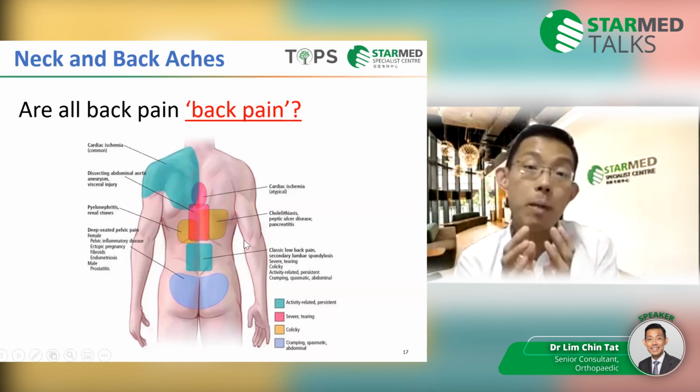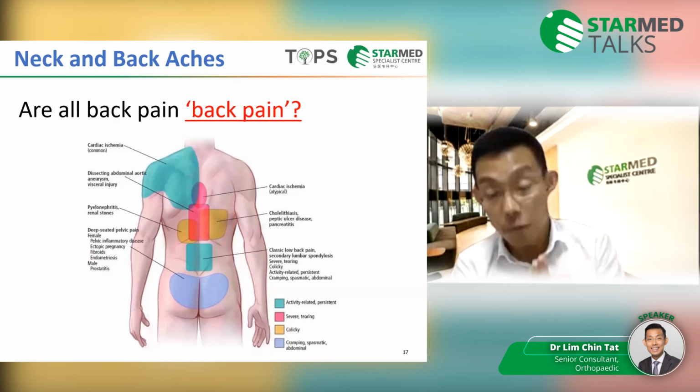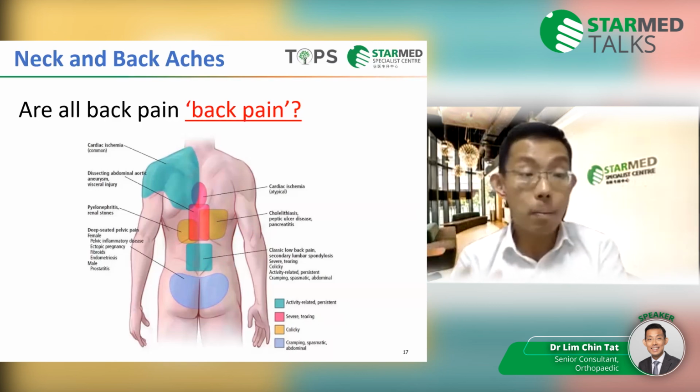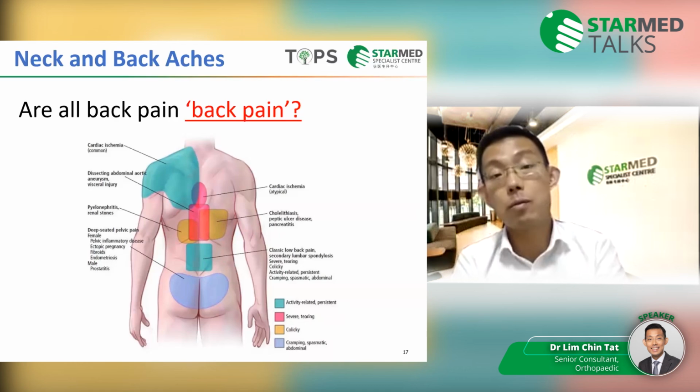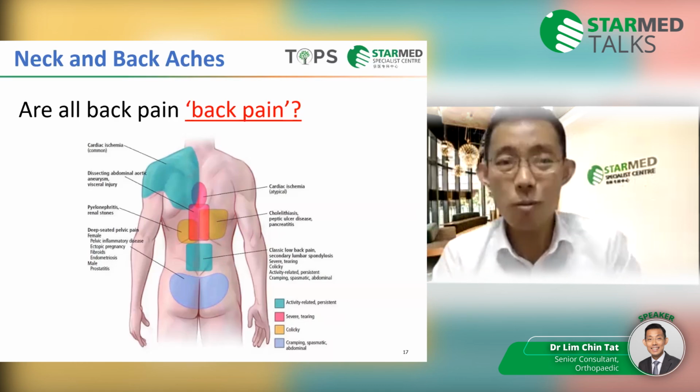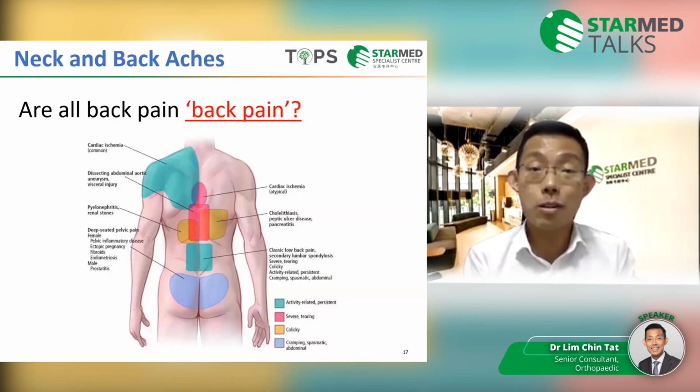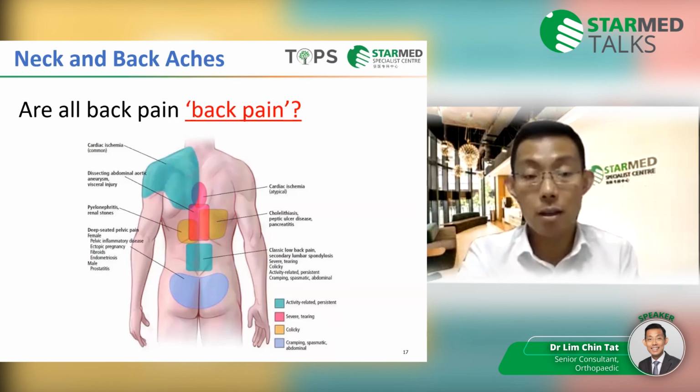So sometimes the back pain may not be from the back, but the classic feature of an orthopedic, bone and joint back pain is that the pain is worsened when you move. If you start to get rest pain, meaning you're resting and you still get a lot of pain, and the pain is worsening, that's non-mechanical pain. Then you should be worried about other causes, like having a heart attack. These are important features we need to differentiate.